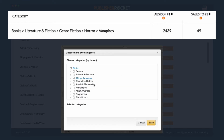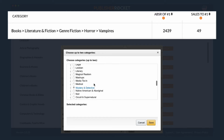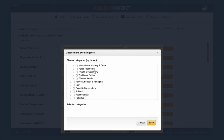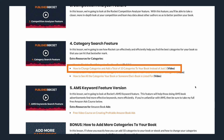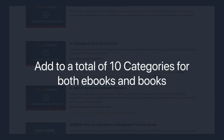publish, you can't find that category string offered in Kindle Direct Publishing's pop-up box. That's because when you publish, Amazon only allows you to choose from a tiny initial offering of some 600 plus categories, which are called BISACs. And no problem, just select 2 of the BISACs offered, and then perform the steps listed in the video I have over here to the right of the Publisher Rocket tutorial to not only change your categories to Amazon categories, but also add categories to include 10 categories for ebooks and books in total.